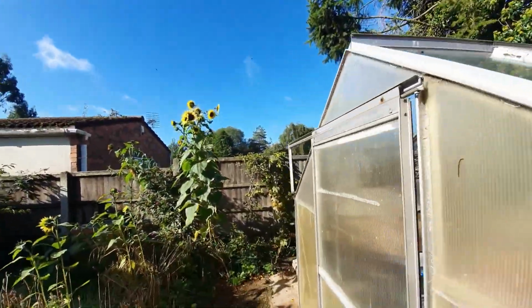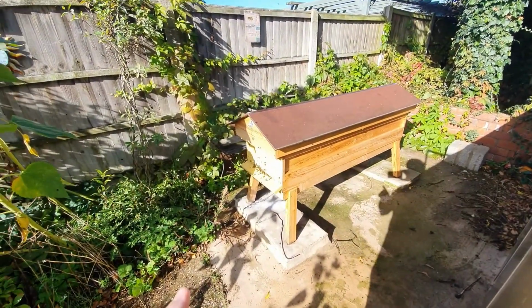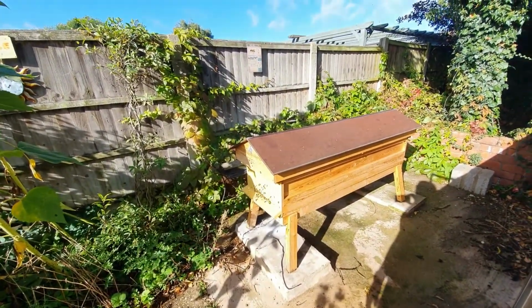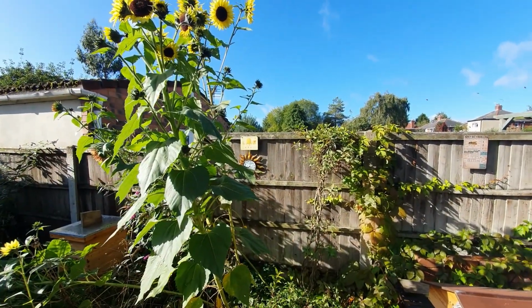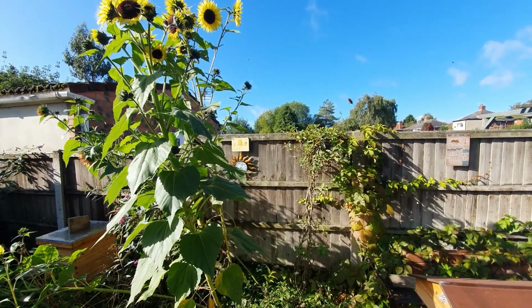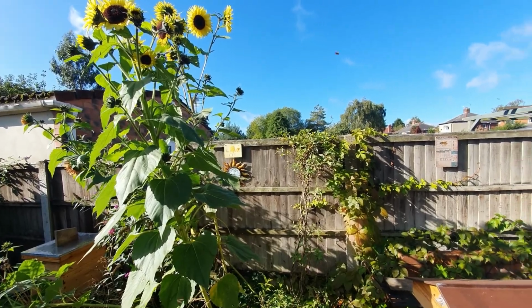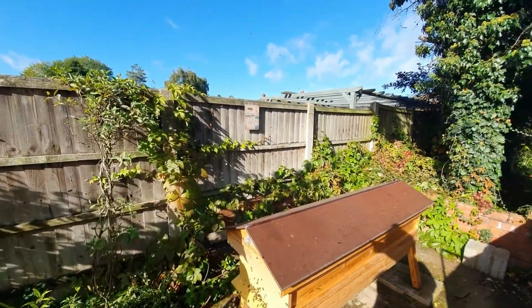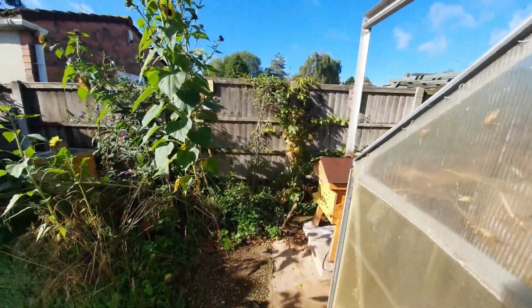Then come round to the bees. Here's my very first colony, absolutely going crazy. The thermometer over there was definitely at single numbers earlier, but now it's saying it's about 21, 22 degrees there.